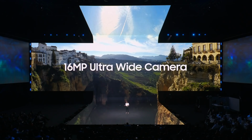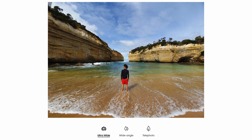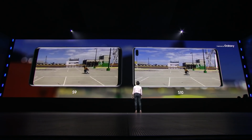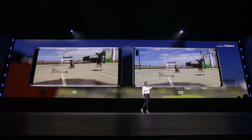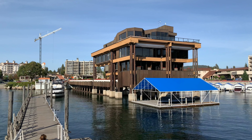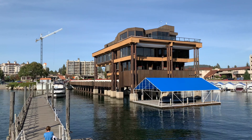On the rear, the S10 Plus adds a 16 megapixel ultra-wide lens, which makes for some pretty awesome looking photos with wide lens distortion correction. If you shoot 1080p video with the ultra-wide camera, you get some incredible video stabilization, but it probably crops in a good amount. The best part about the camera is that it shoots in the same HDR10 Plus format that the display supports, which is pretty unique since even though the iPhone XS can shoot great HDR video, it still saves the file in standard dynamic range. We'll have to see just how good the camera is when we get our hands on it.